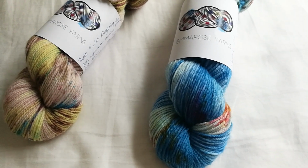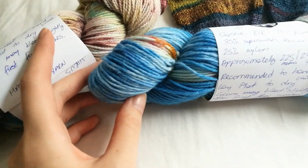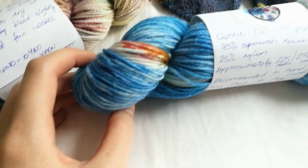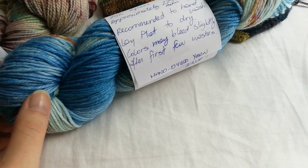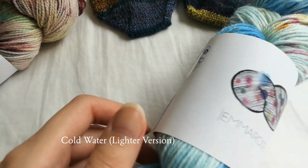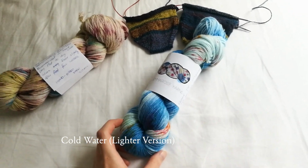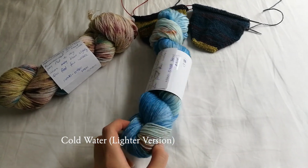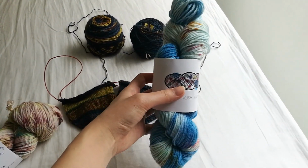And this is what I bought, and it's a classic DK, 75% superwash merino, 25% nylon, so it's 5% more nylon in this. I don't remember the colorway of this one. I think it's like Cool Water or something else. But when I see this, I just feel like it's a koi fish swimming in the water. So, ooh la la, this is beautiful.